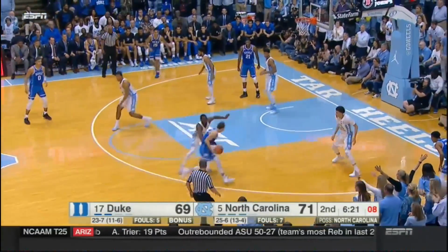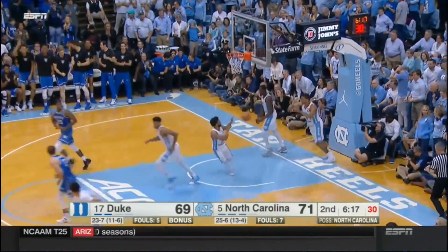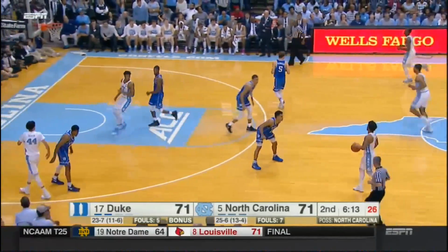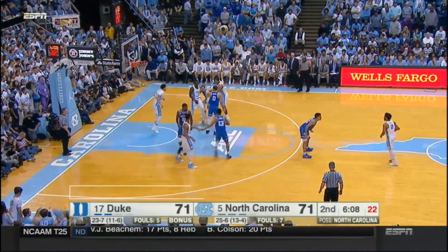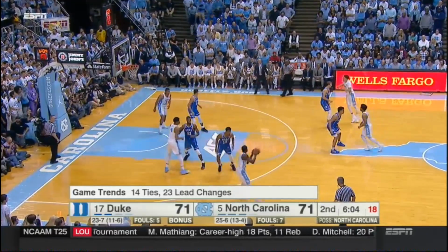Well, Jayson Tatum got a switch with Kennedy Meeks on him, but didn't take advantage of it. Kennard, no. Kennard, yes. But he tipped that in, or yes. Kennedy Meeks. They're both right up there. And we are tied again. What a game. 14 ties, 23 lead changes. It's going to come down to who has the ball last.